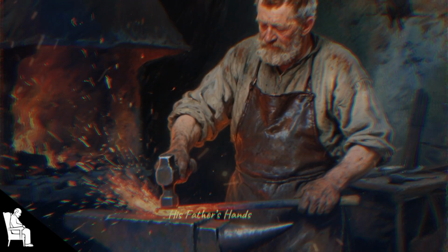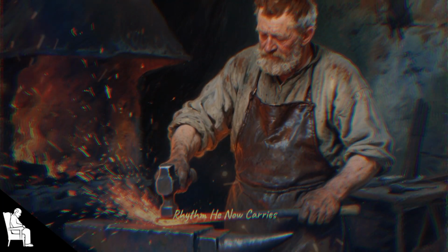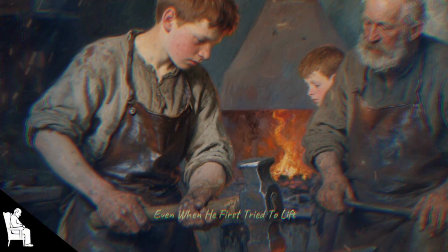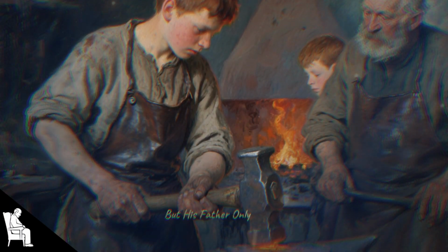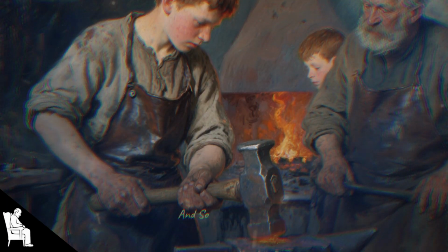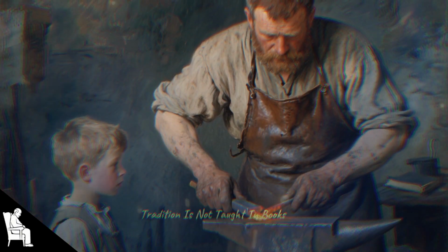His father's hands moved with the same steady rhythm he now carries, the same balance of patience and force. Even when he first tried to lift the hammer, it wobbled in his grip, but his father only nodded, telling him that strength would come, and so would control. Tradition is not taught in books here.